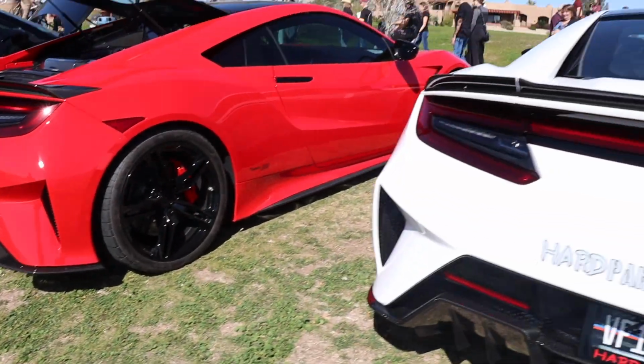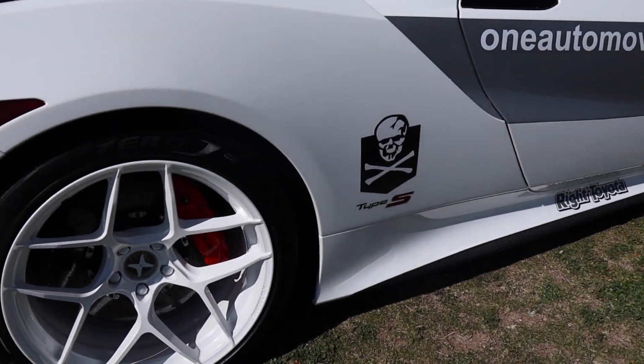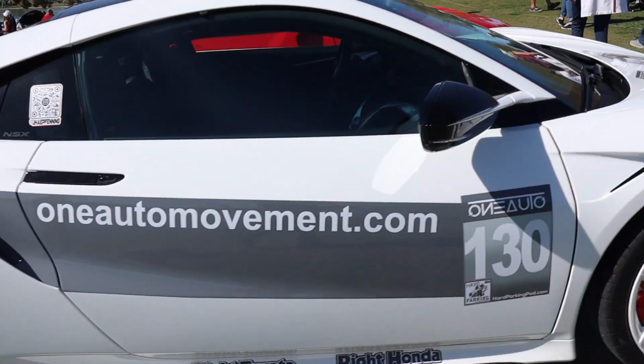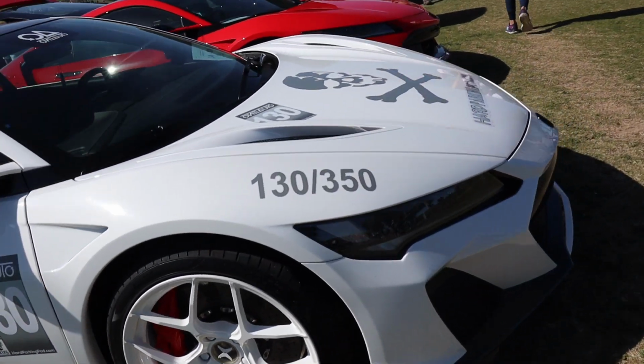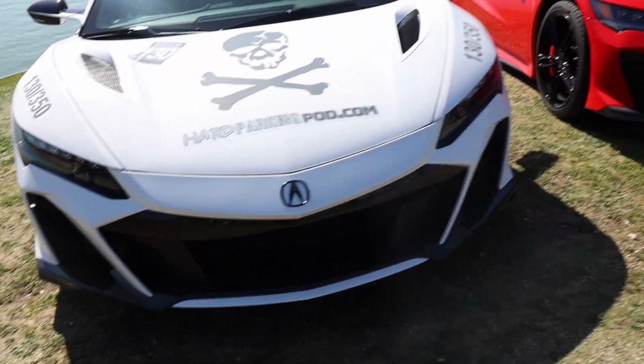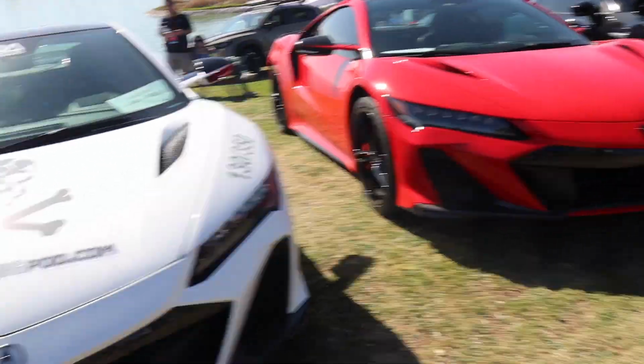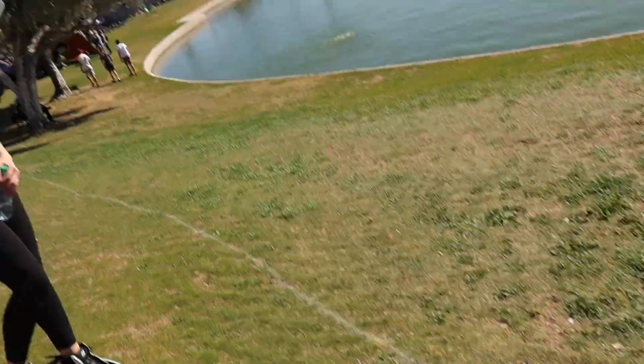So we got 2 NSXs. Type S? This one is a Type S, yeah. Both of them, I think. We'll see. Come around the front. So this is good because you can see regular. Actually, yeah, no, they are. I was wrong.